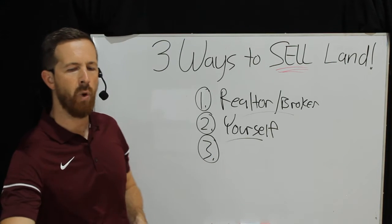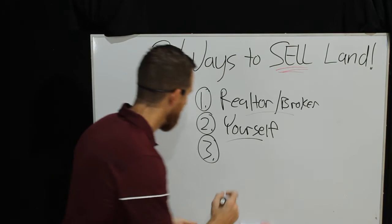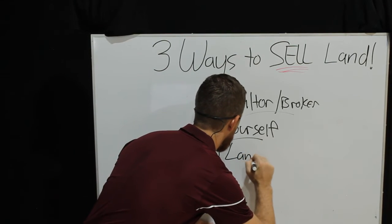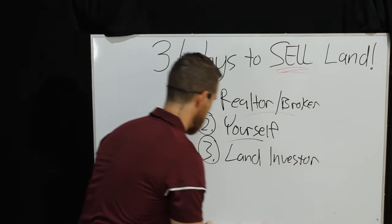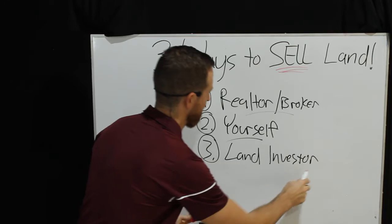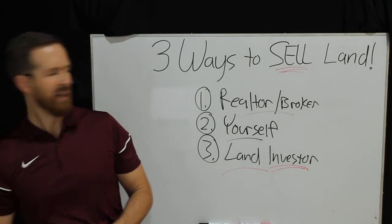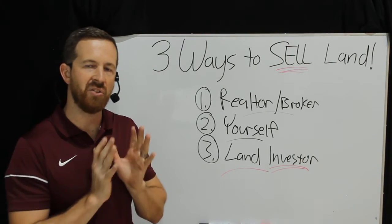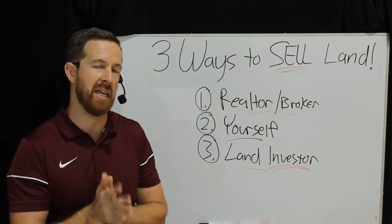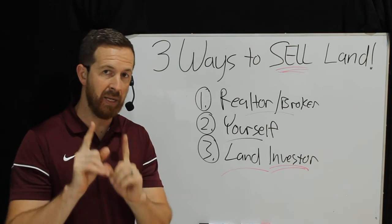Now, there's a third way, and this is probably the least known way to sell land. And this is to sell your land to a land investor just like myself, okay? A land investor. Now, a land investor is a person like myself that buys and sells land. So this is by far the easiest way to get cash for your land and the fastest way to sell your property. Now, let me be clear here.